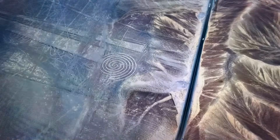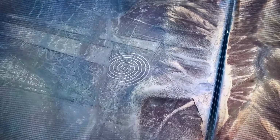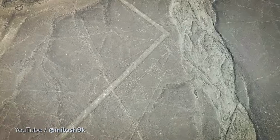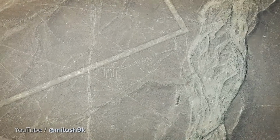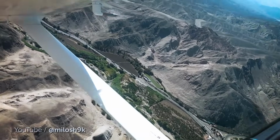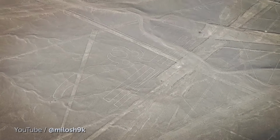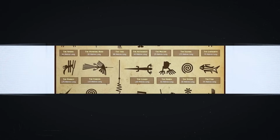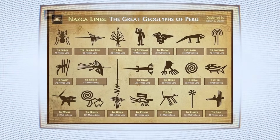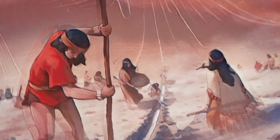More than 2,000 years ago, people removed part of the surface soil of this land and created these patterns. But why? The Nazca Lines continue to captivate researchers and enthusiasts alike. Recent technological advancements, such as drone imagery and satellite mapping, have provided new insights into these enigmatic formations. Some researchers are now exploring the possibility that the lines serve multiple purposes, including communication with someone not from our world.